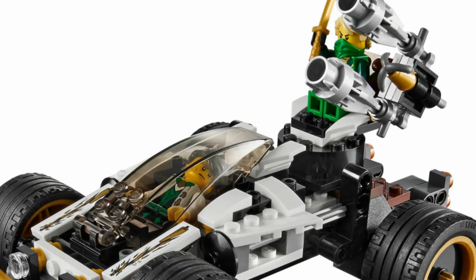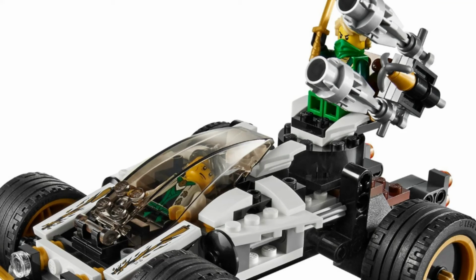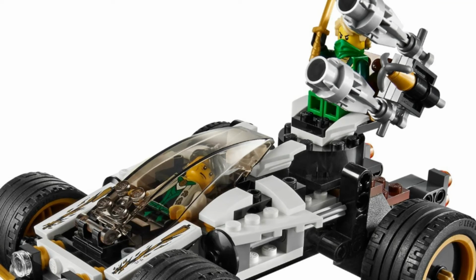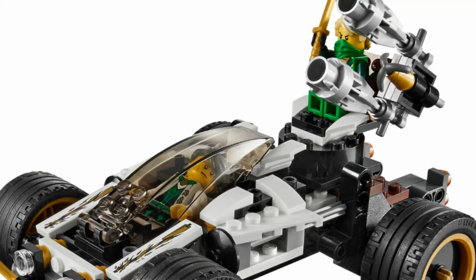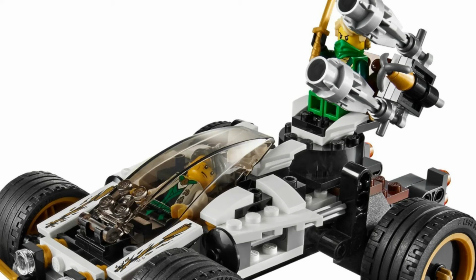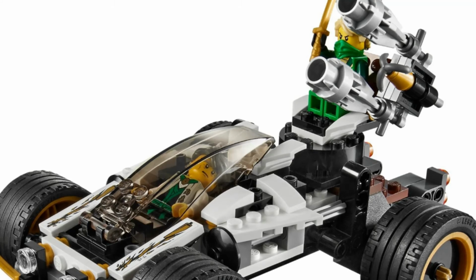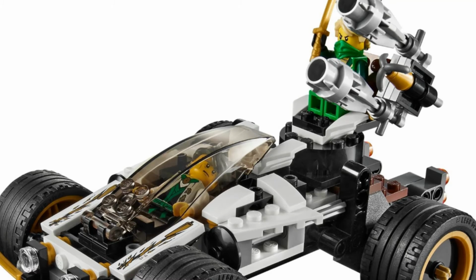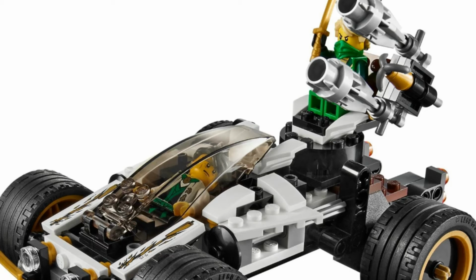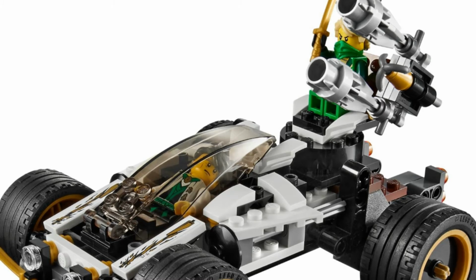It's a small car, but it's got so much stuff in it, like these missiles that flip up and shoot out at the dragon, and you've got this turret on top with a flag and stuff. And the cockpit of the car is also pretty good. The figures in the set are fantastic. You get Sensei Garmadon. You get Nindroid Wu. You get Lloyd. You get General Cryptor, and I think a regular Nindroid.